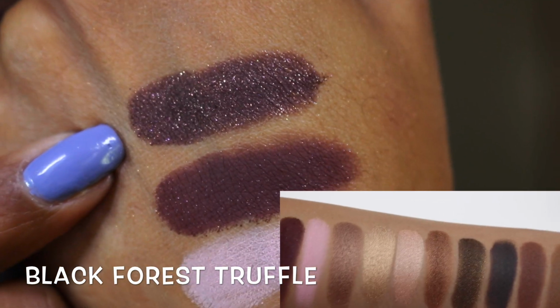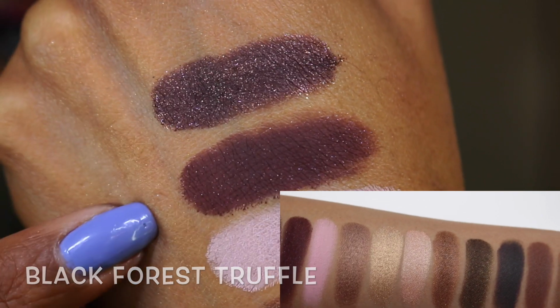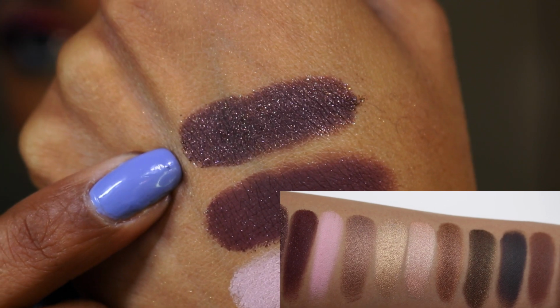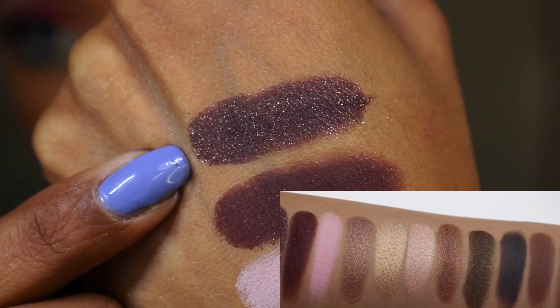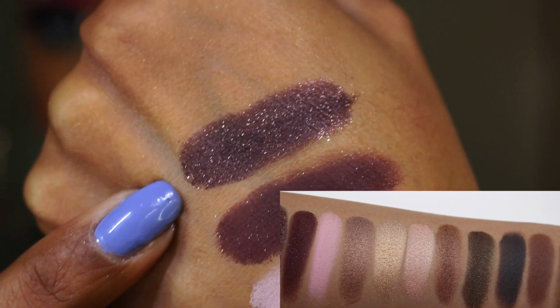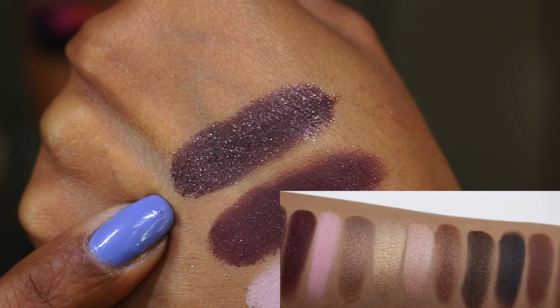Then we have Black Forest Truffle, which is this dark, also burgundy shade with a lot of golden and pink shimmer in it. This one I prefer over Cherry Cordial, but this one is going to give you even more fallout with the glitter that's in it, so you have to definitely use a great primer with this so the fallout is minimized. But this is a nice color. It gives me a little bit more pigmentation and payoff than Cherry Cordial.